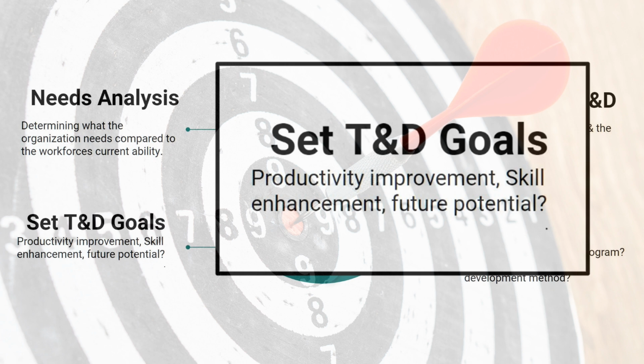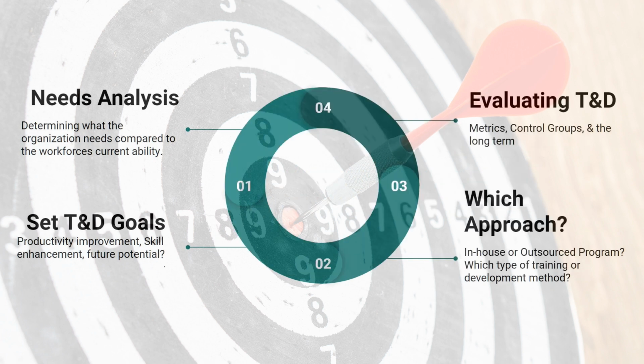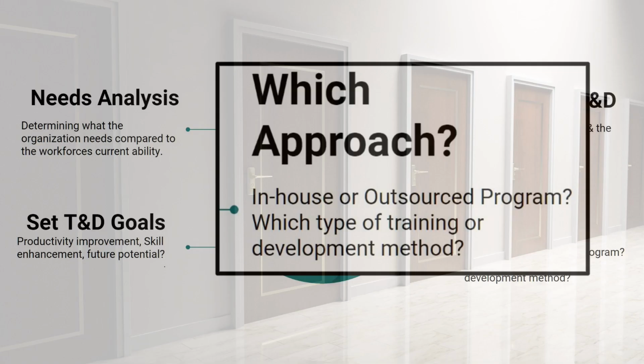The second step is to set training and development goals. A company might determine that it is possible to improve the productivity of a salesperson from 3 successful sales per hour to 5, based on effective sales techniques and new data mining software that has become available. They may then set out to train the new techniques and software usage with the expectation of improving their hourly sales. The third step considers what approach should be used to best achieve the stated goal.